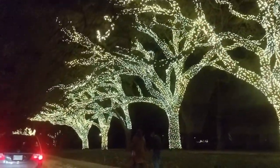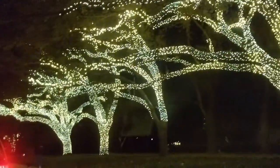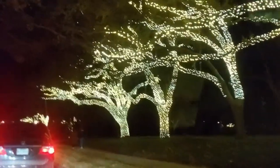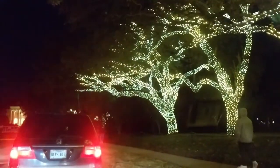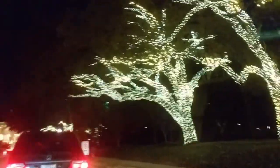Those are so pretty. Yep, they are. This is a residential area, and it's open to the public, of course. I don't know, maybe the HOA manages it, putting lights on the big oak trees. There's long traffic. I'm not sure if these people live here, but I think they just came here to see the lights, because it's so beautiful.